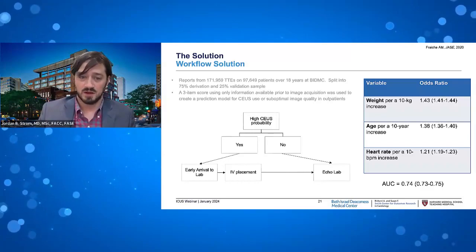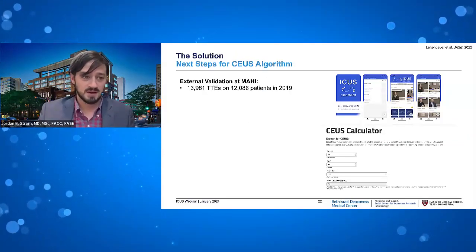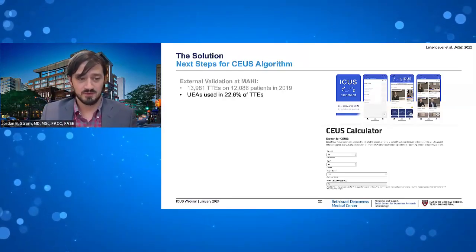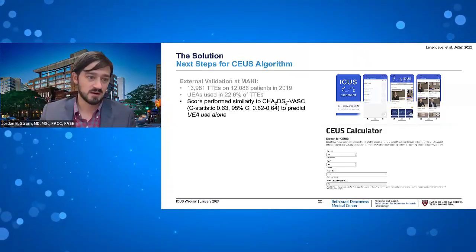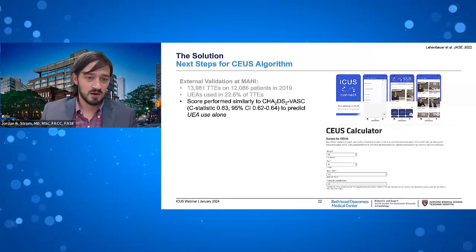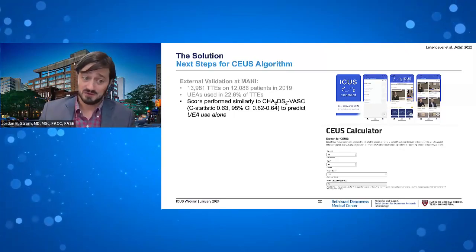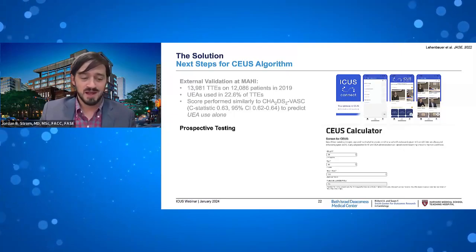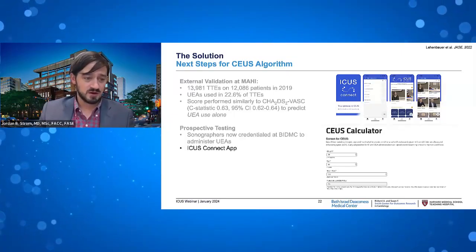So we really feel strongly about this. We ultimately took this algorithm and applied it and validated it at Mid America Heart Institute, where they used echo contrast in about 23% of their echoes, really quite a robust volume there. The score performed similarly to the CHA2DS2-VASc score to predict contrast use alone. They didn't have information on suboptimal image quality, so we put contrast use alone in here, but it worked pretty well. And so now sonographers at BIDMC are credentialed to administer contrast.